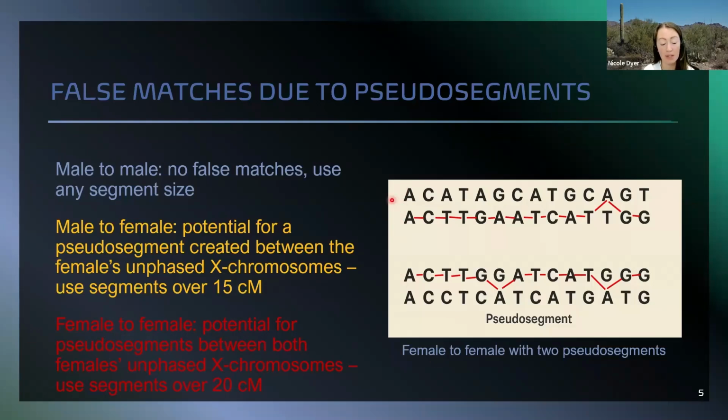have these unphased two X chromosomes. And so the algorithm can be weaving back and forth between the various chromosomes and getting pseudosegments. And where there's two females, then you want to use a higher threshold for your minimum. It could be 20, maybe 30 centimorgans to reduce the chance of getting a false segment. It doesn't mean you wouldn't want to look at something that was between 15 and 20, but just don't spend as much time on it, especially if you're not finding a common ancestor.